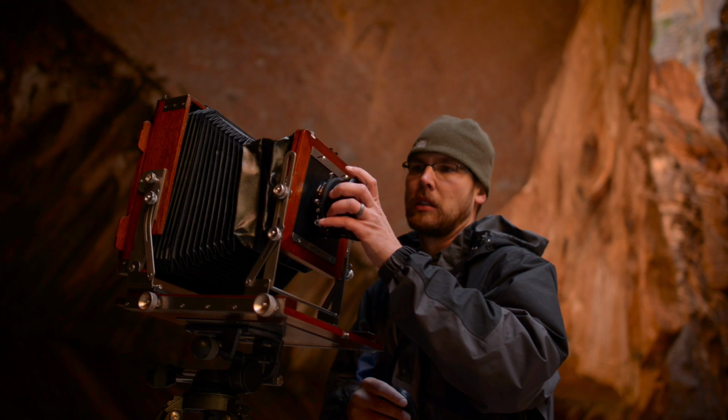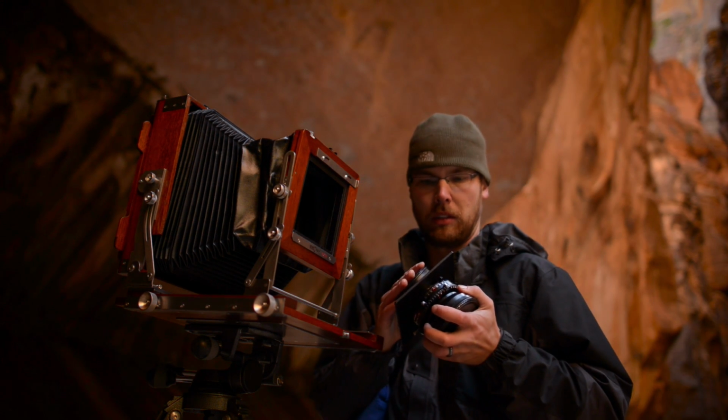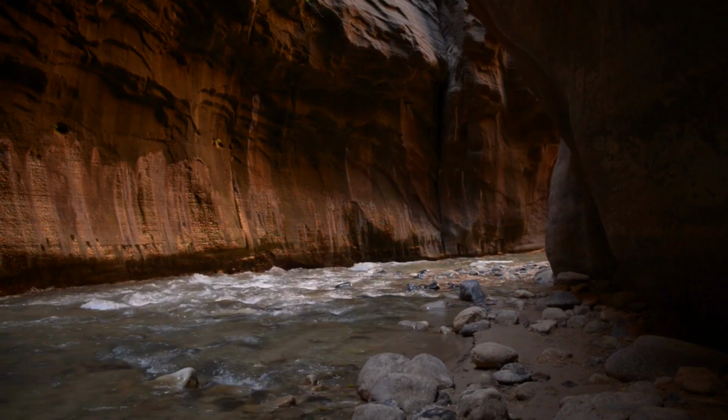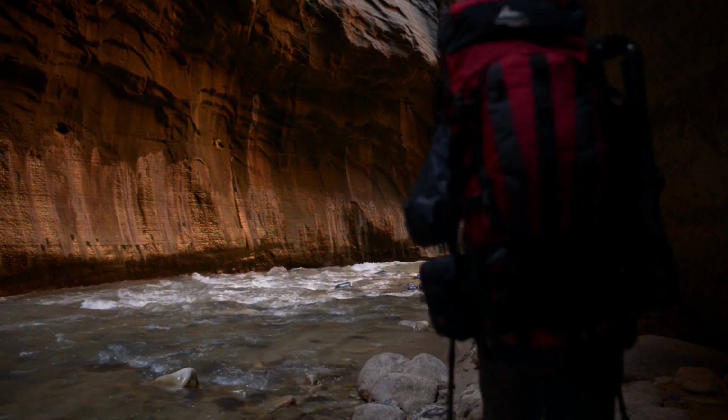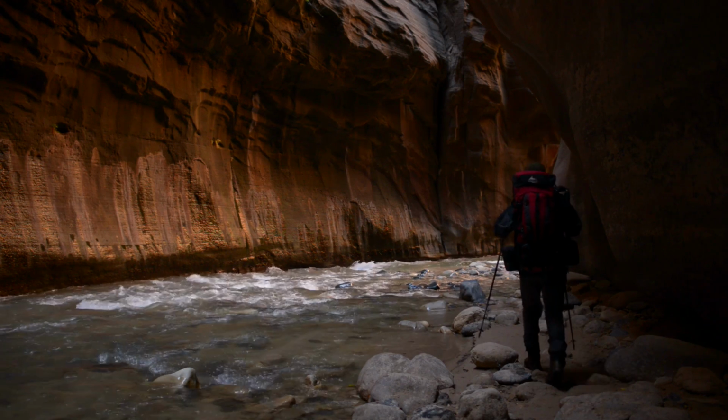Ever since my first trip to Zion, I've had a particular composition in mind. A beautiful cottonwood up against a simple red sandstone cliff. But this photo has always eluded me. It seems simple enough, but it's been difficult to find a clean composition.